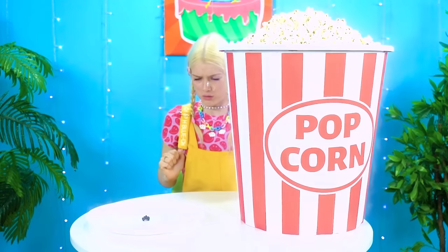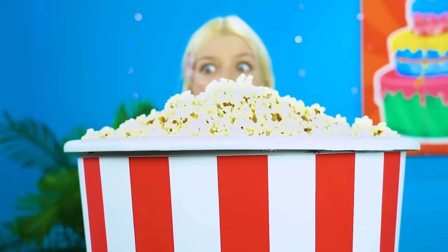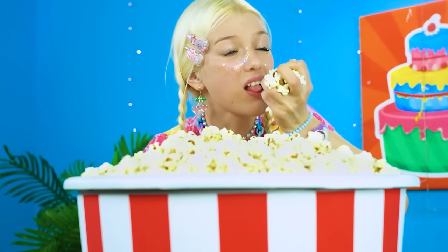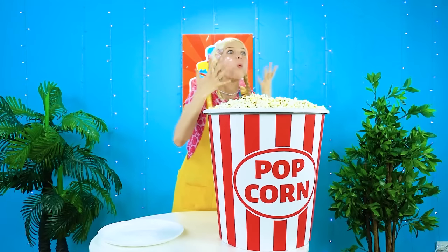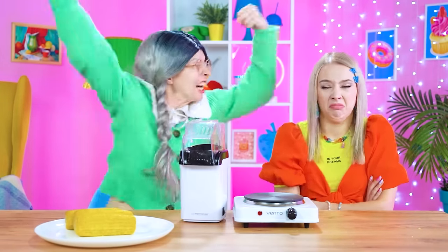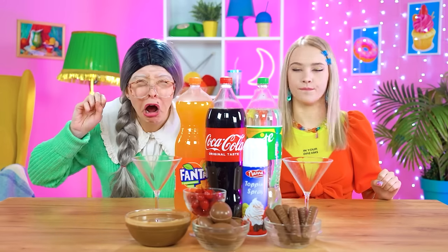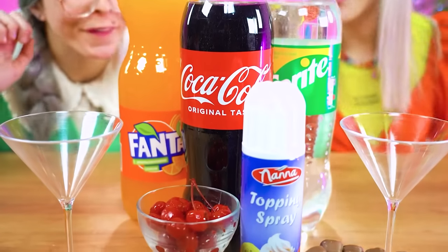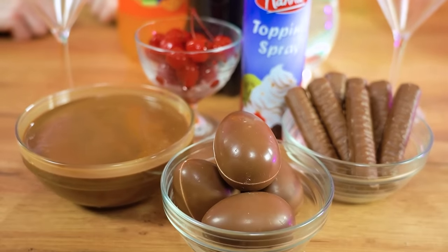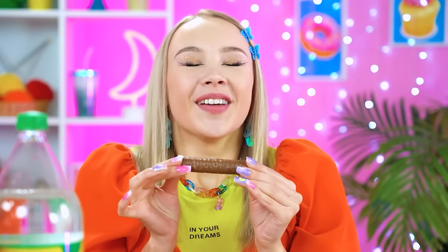Clap! No, it does not make it cute! Ugh, yuck! But this wonder! It's beautiful! Nom nom! This giant popcorn wins! Hurrah! Go, Grandma! Is it Sunday? Because here we have an ice cream sundae! Go, ladies! Got it? We got it! Oh! This chocolate candy is scrumptious!